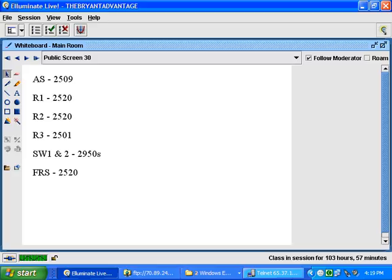So I use 2520s for routers 1 and 2 and the frame relay switch. And I do use a 2501 for R3. Now, when you reboot those, the 2501 is going to lag a little bit. That is definitely not the latest and the greatest, but it's still perfectly usable. And for my switches, I do use 2950s. But that's really up to you.